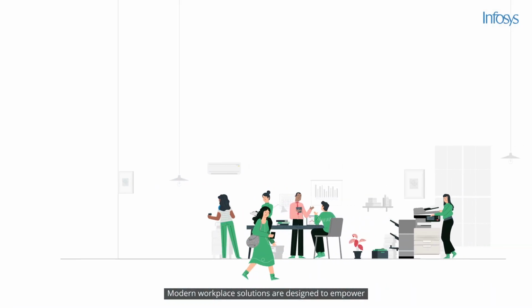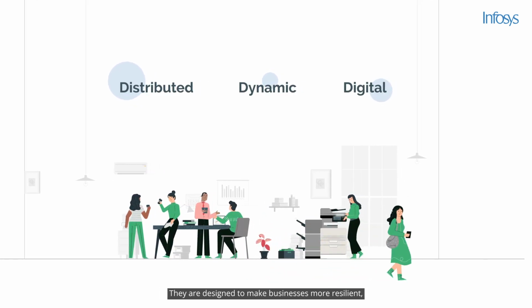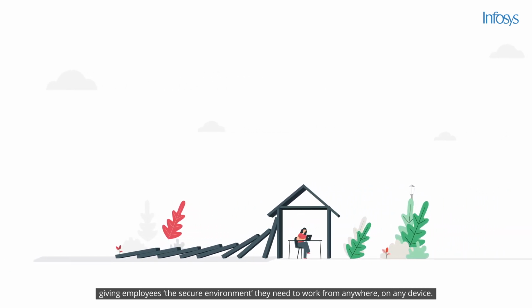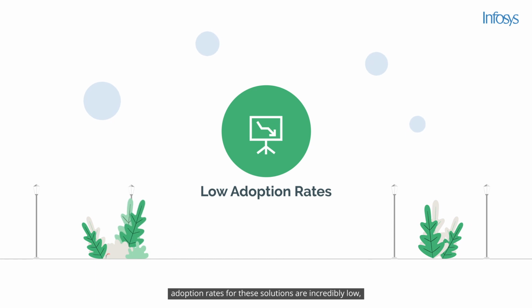Modern workplace solutions are designed to empower increasingly distributed, dynamic, and digital workplaces. They are designed to make businesses more resilient, giving employees the secure environment they need to work from anywhere on any device. Still, in most cases, adoption rates for these solutions are incredibly low.